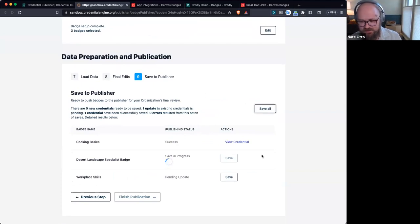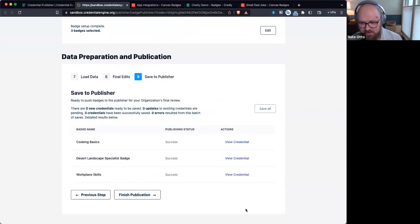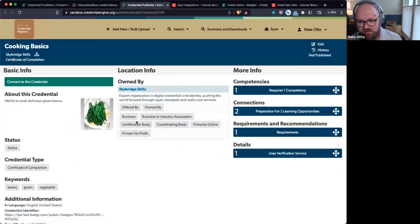I'll sit here and watch it work, and then we can view our results. All right, success on all three publications, the one update and the two new credentials. So I'm going to go ahead and view the results in the registry. Click that view credential button, and I can see in the publishing system, here is the draft of the credential. It's still not published to the public registry.